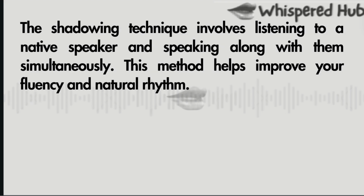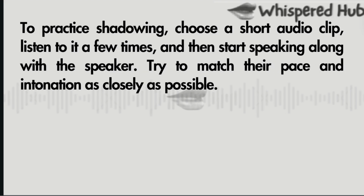The shadowing technique involves listening to a native speaker and speaking along with them simultaneously. This method helps improve your fluency and natural rhythm. To practice shadowing, choose a short audio clip, listen to it a few times, and then start speaking along with the speaker. Try to match their pace and intonation as closely as possible.